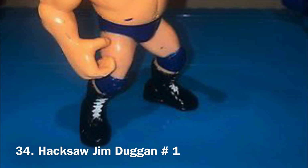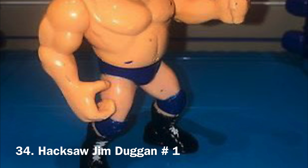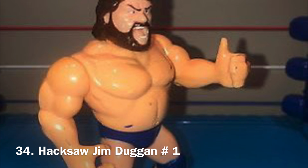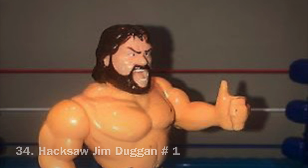Number 34, Hacksaw Jim Duggan's first WWF Hasbro release came in 1991's Series 2. He had a screaming head scan, plain blue trunks, and a removable 2x4. A different version of Duggan would come out in Series 9. Ho!